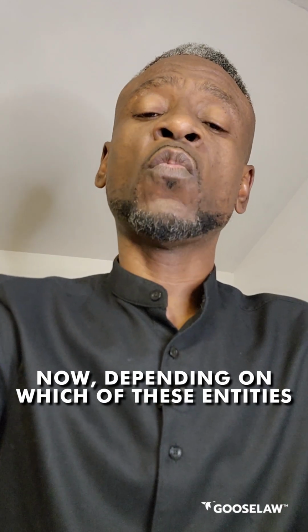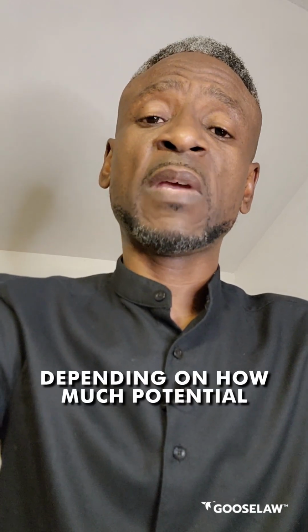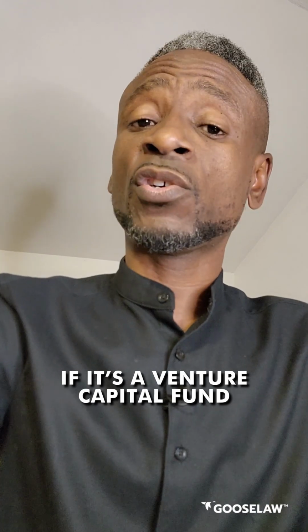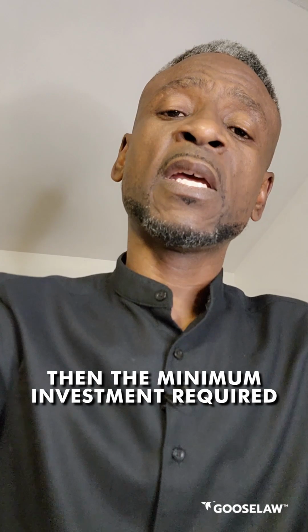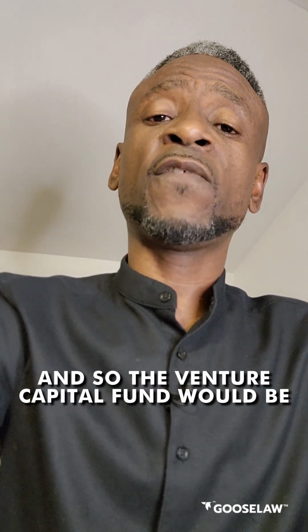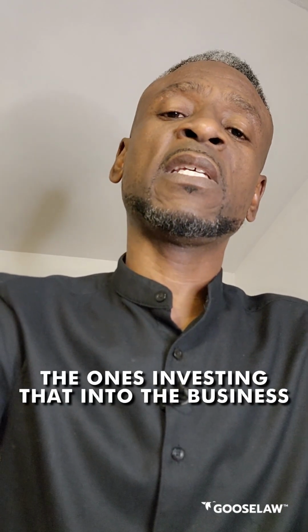Now, depending on which of these entities you're able to get support from, depending on how much potential your business opportunity has, they will invest. If it's a venture capital fund, then the minimum investment required is going to be $200,000. And so the venture capital fund would be the ones investing that into the business.